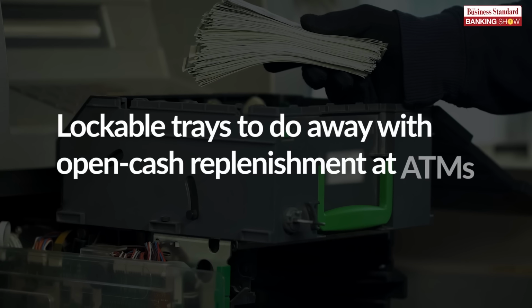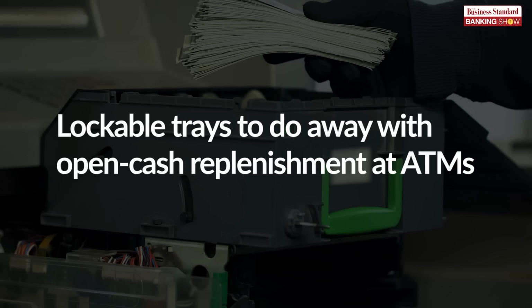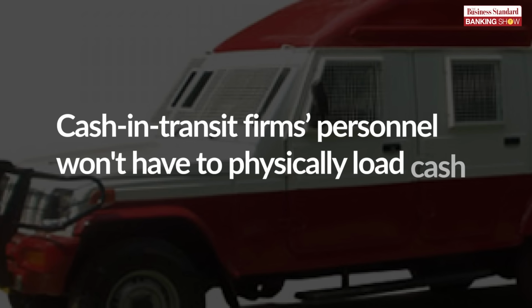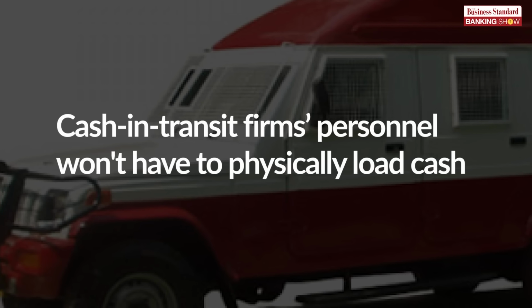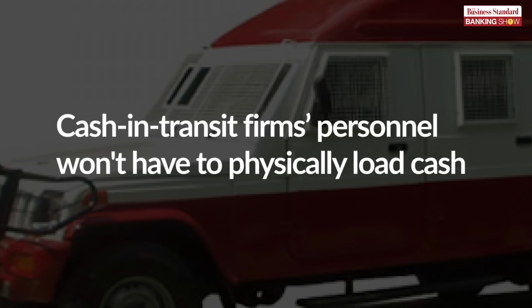A cassette swap is a lockable mechanism which is superior to the present practice of open cash replenishment at ATMs. That means personnel at cash in transit or CIT firms, which move cash to load them into ATMs, will no longer have to touch cash.